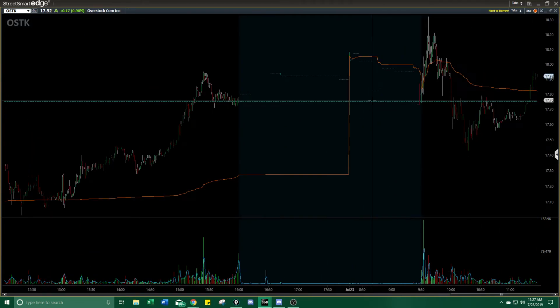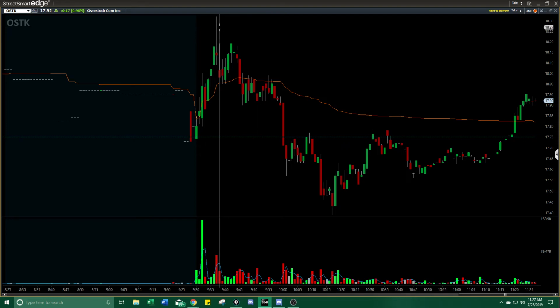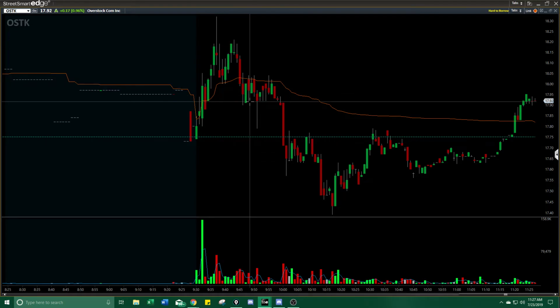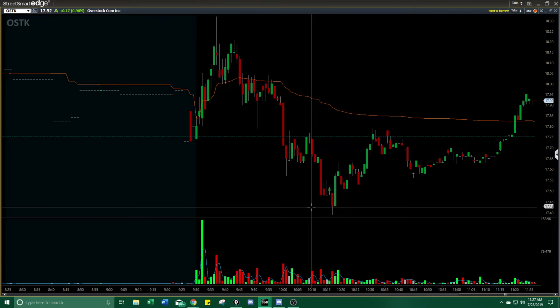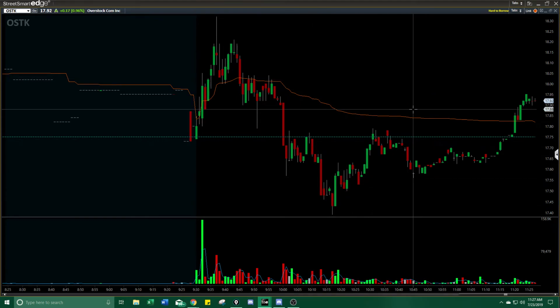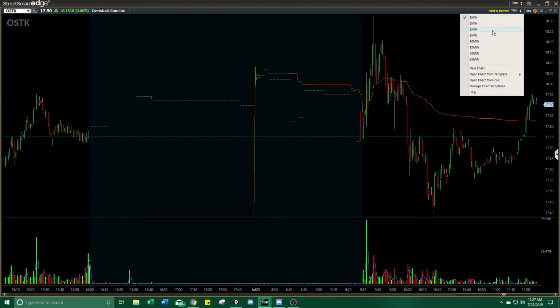OSTK opens up $17.75 right at the open, spikes all the way up over 18 to $18.30, back down to 18, and then falls below 18 down to the $17.40 level and is just hanging around. You got to have patience with OSTK. This is more of a position, and you got to look at this on bigger time frames.